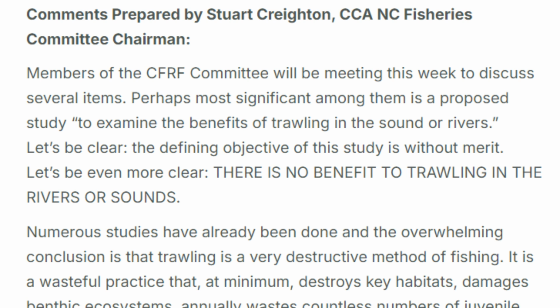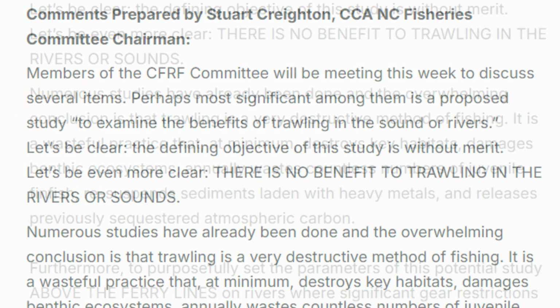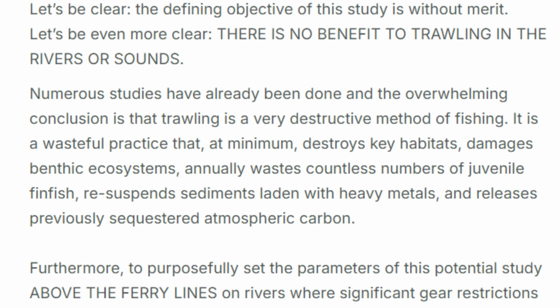Let's be clear, the CCA says, the defining objective of this study is without merit. Let's be even more clear. There is no benefit to trawling in the rivers or sounds. Numerous studies have already been done, and the overwhelming conclusion is that trawling is a very destructive method of fishing. It is a wasteful practice that, at minimum, destroys key habitats, damages benthic ecosystems annually, wastes countless numbers of juvenile fish, resuspends sediments laden with heavy metals, and releases previously sequestered atmospheric carbon.